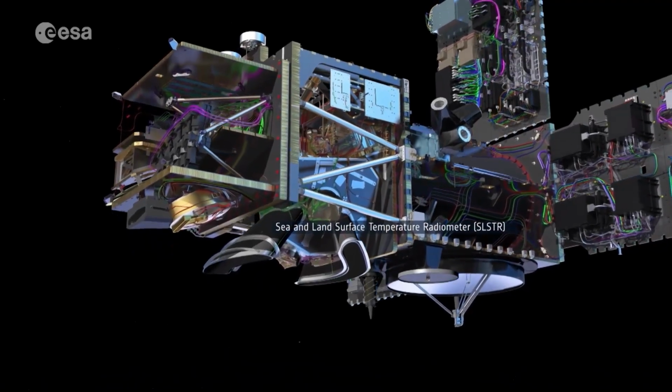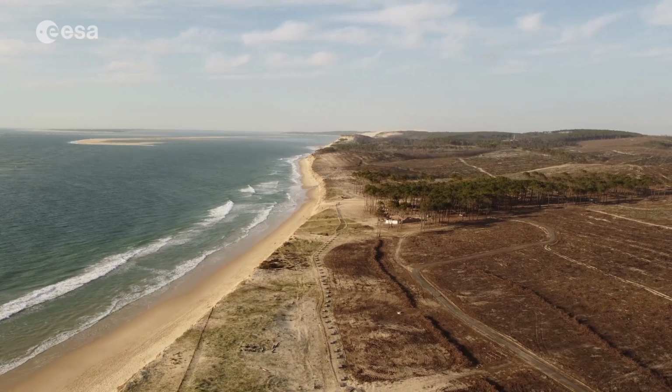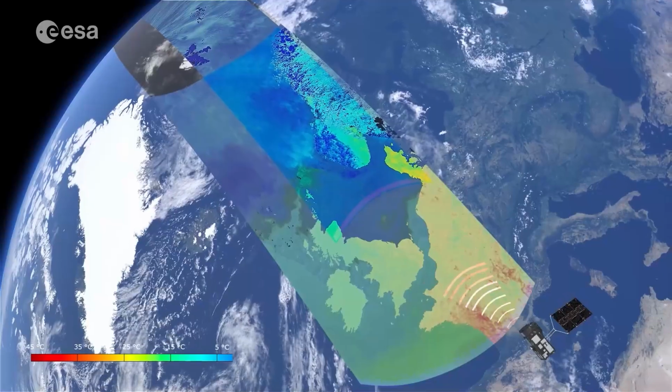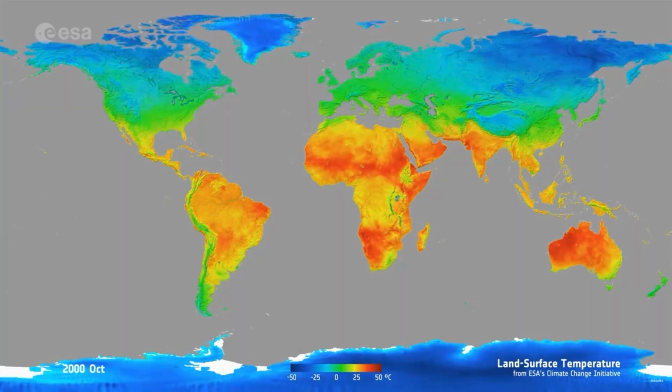Now you can probably imagine the possibilities that such a thermometer in space opens up. Phenomena like heat waves or wildfires will unfortunately be more the rule than the exception in the future. And satellites like Sentinel-3 help us observe, understand, and mitigate their impacts.